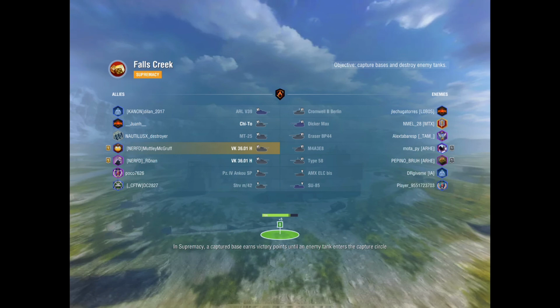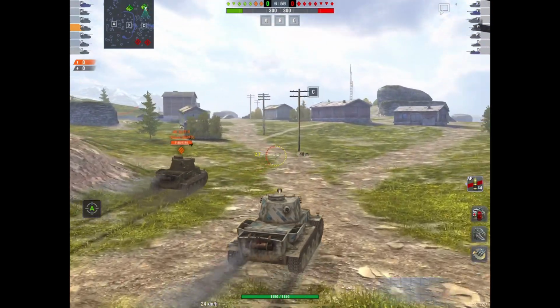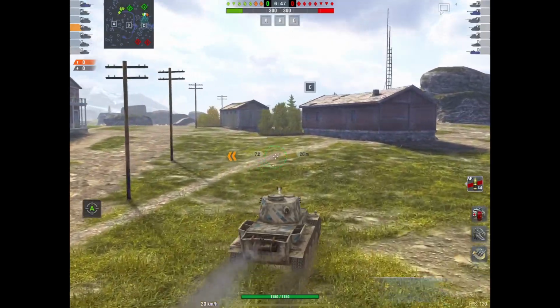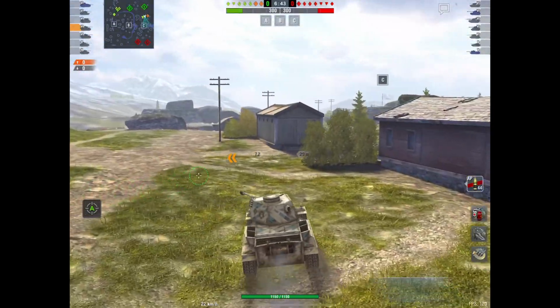Now, Falls Creek, and this is Muttley McGruff. Muttley was tuning with me, actually. But thank you, Muttley, for submitting the replay. And he is driving the 8.8. I'm actually in the Wafa here.